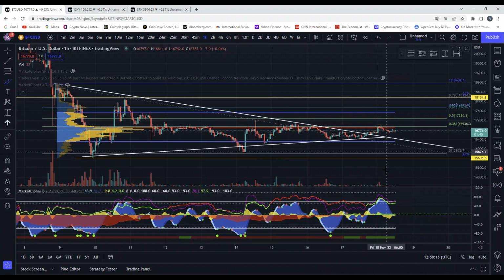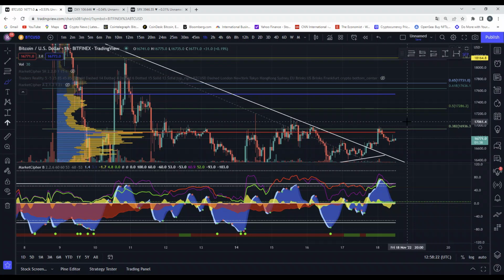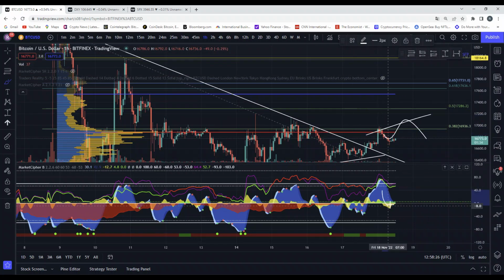Well, we could also have a bearish divergence on this one. Let's say we are not going to the golden pocket, but the price is just making a slight higher high than this, and then a lower high on a momentum wave. I will play it as a short and then get in.